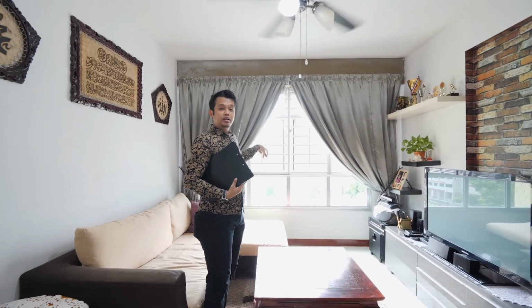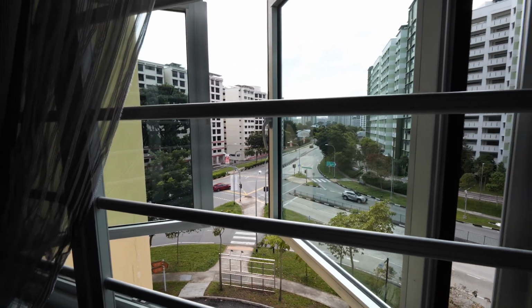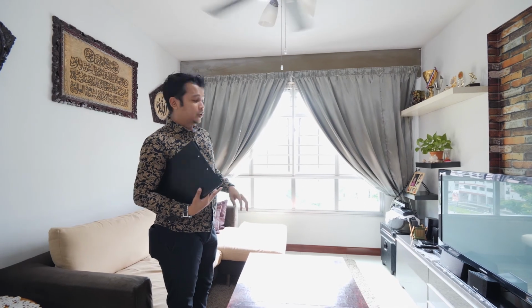They have a slightly better view where you are overlooking the T junction, so you have more privacy. Can be a bit breezy also because it's by the road. But don't worry, it's not the main road, so it won't be noisy and all that. Come, let me bring you to the rest of the bedrooms.